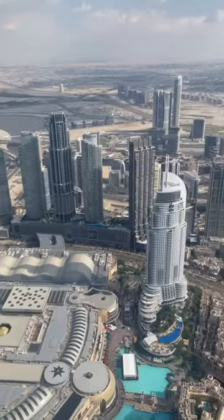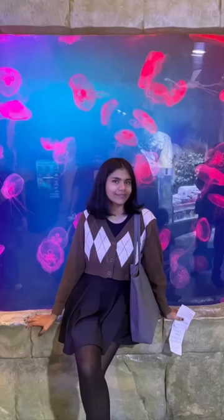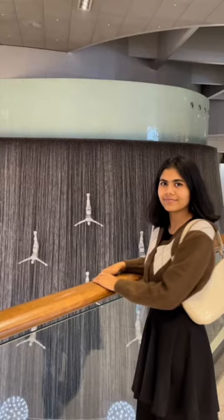The next day we covered Burj Khalifa along with the Dubai Mall, and for that I'm wearing this black tank top along with this brown cardigan, a black mini skirt along with some stockings and the same loafers and the grey tote bag. Later on I switched it with this white shoulder bag.